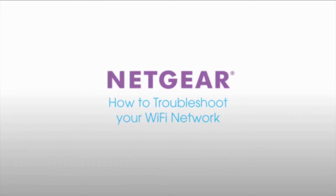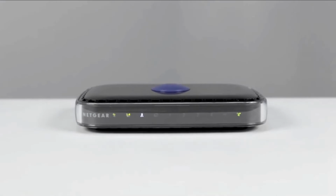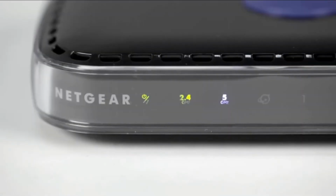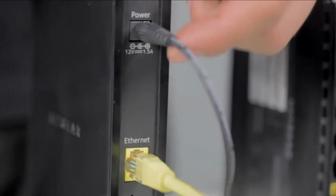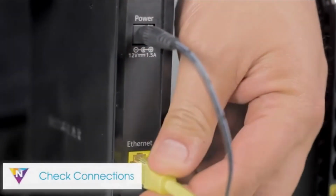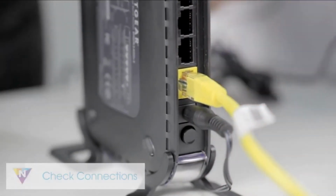Are you experiencing dropped connections, slow speeds, or overall poor performance on your Wi-Fi router? Here's a few simple tips on troubleshooting your Wi-Fi network. The first step to resolving issues with your Wi-Fi network is to check to make sure that each cord is firmly connected to both your modem and router, as this is often overlooked.